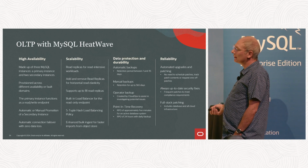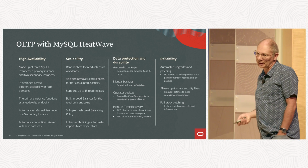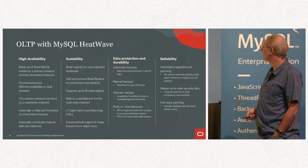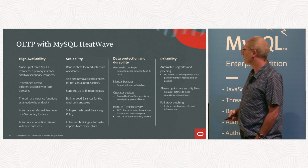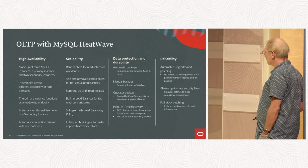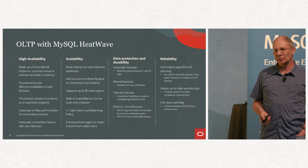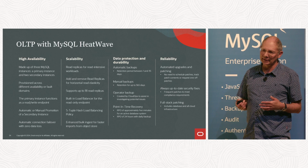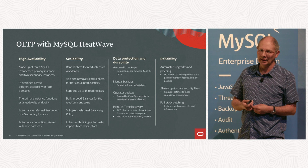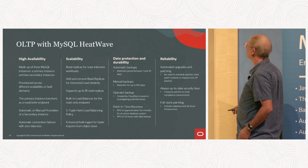On the scalability side, we've added a lot of support for read replicas. So you can have up to 18 read replicas set up automatically with one button click on the service. There's a load balancer in there, and so we do hashing to make sure that we go to the right instances. And very importantly, we spent a lot of time on improving bulk ingest. We were a little bit behind our competitors in terms of being able to ingest lots of data into the MySQL service. And so we sped it up significantly, a lot of parallelization.